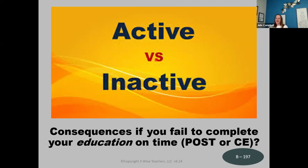Can you have as many active licenses in other states? Yeah, you could be active in all the states if you wanted to. I'm concerned about taking over North Carolina, but you're ready to take on the country. I hear you.